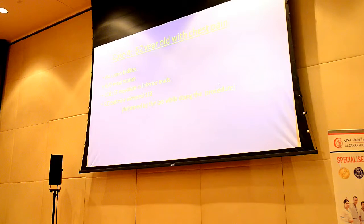Right, now my number 4 case is again an interesting one. This is a bit of an older gentleman, 62 years old, with chest pain, no comorbidities, but a history of renal stones, ST elevation in inferior leads, creatinine was 118. I was told when I was doing this angiogram that a person who has renal stones with slightly high creatinine is usually a high-risk patient.